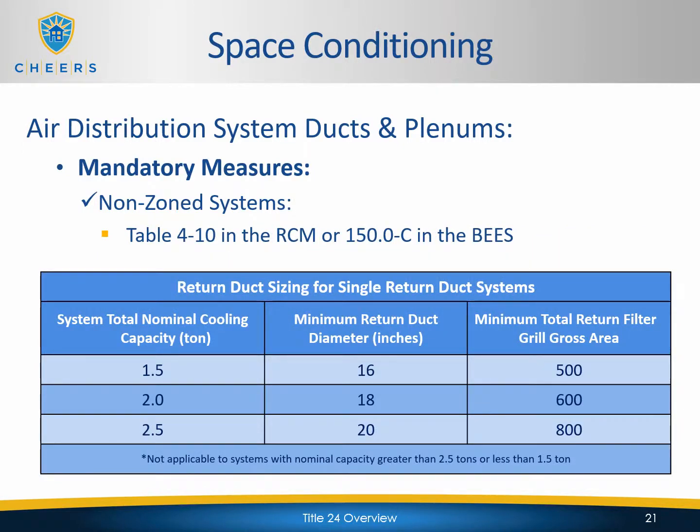And this is table 4-10, so you'll see 4-11 in the next slide. But basically 4-10 is specific to single return duct systems. So if you have a system that only has a single return duct, and it's only up to 2.5 tons, as you can see on the left-hand side, system total nominal cooling capacity, you'll be able to use this particular option by increasing the size of the ducts to those sizes for both the ducts and the return filter grill gross areas.